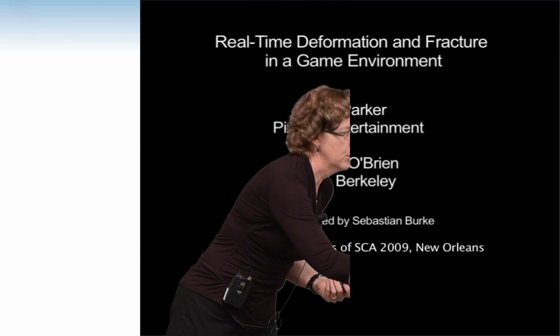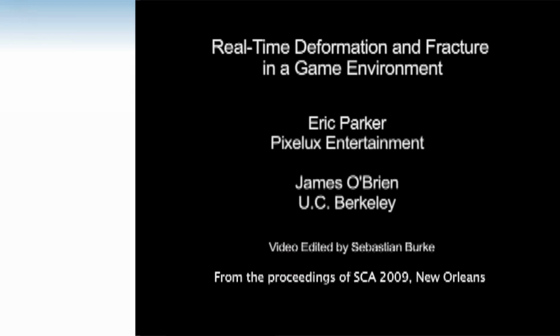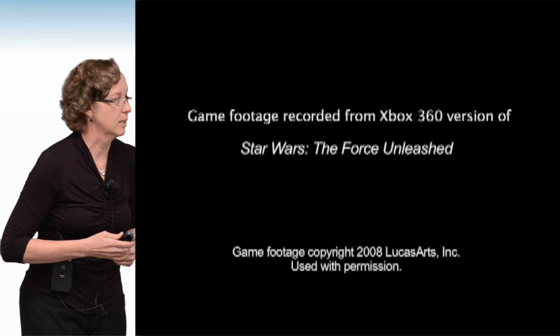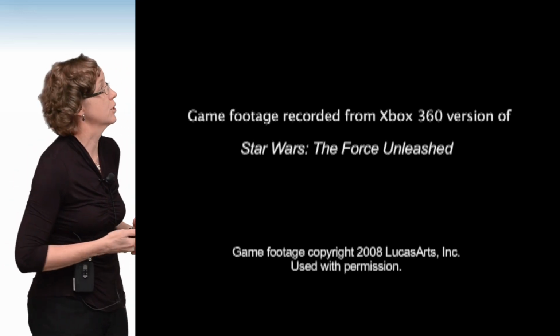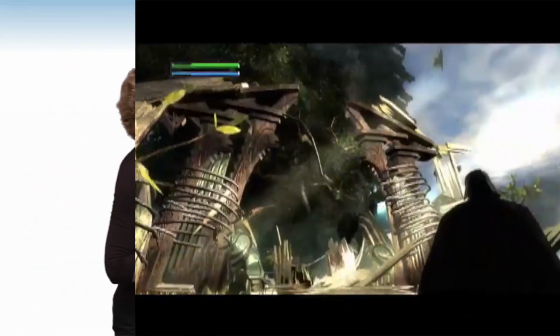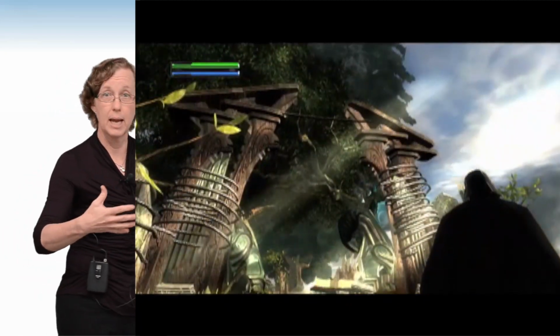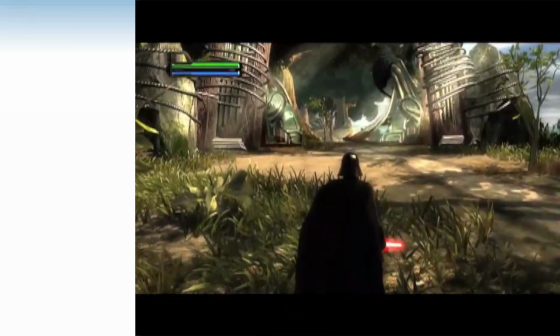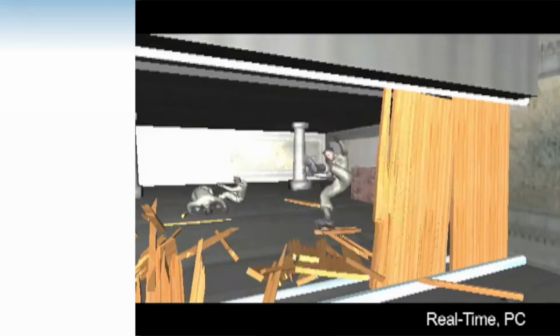This is looking at computer games. Many of you may recognize this. My 13-year-old son certainly does. This is Star Wars: The Force Unleashed. And so just a little bit of this. This is of course an interactive game. Those of you who don't play games might not be so familiar with it. And let me see if I can move it here a little bit.